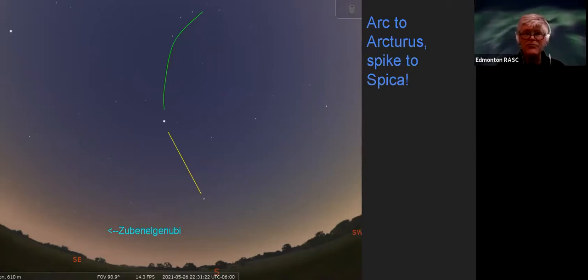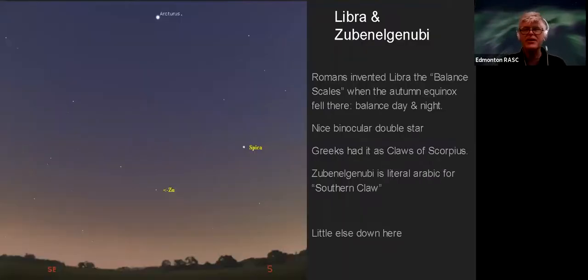For you Star Wars fans, somebody ended up writing a little astronomy song, because it rhymes with Obi-Wan Kenobi, Zubenelgenubi. But we'll get into that in a second as to why it was called that. So Zubenelgenubi is actually the literal Arabic word meaning southern claw.